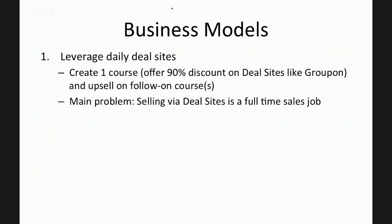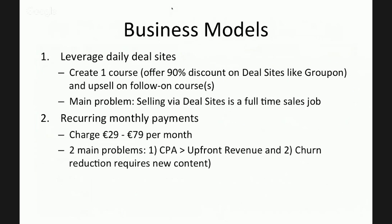So it's a full-time sales job, and your first course you'll be giving it away for free. Now, I don't recommend you go down that road. In fact, when people see that you're on those deal sites and you're offering a 90% discount, it affects their value perception as well. So I rule that one out.